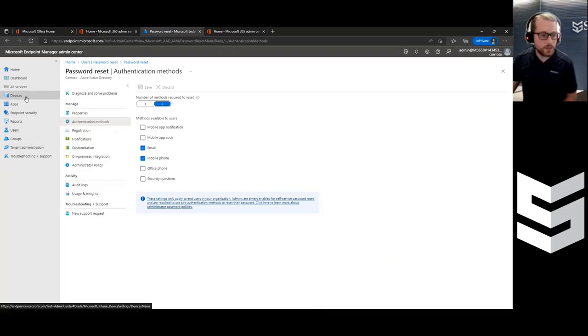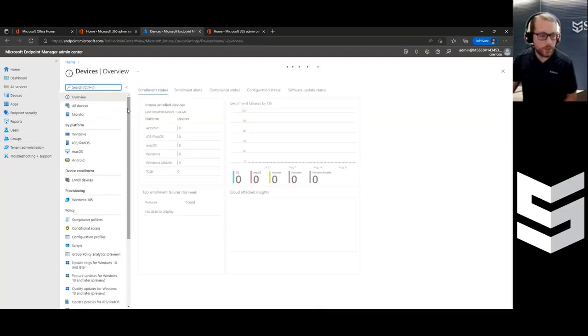Next, we're going to go to our devices tab. When we first click in here, we get a nice overview of all the devices. So it's split up by platform. We can see enrollment alerts, compliance status. We can quickly switch between all of these.